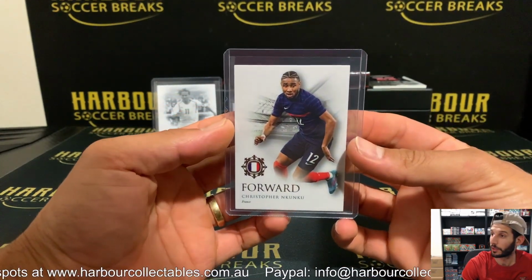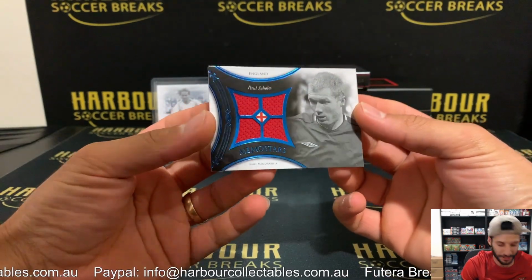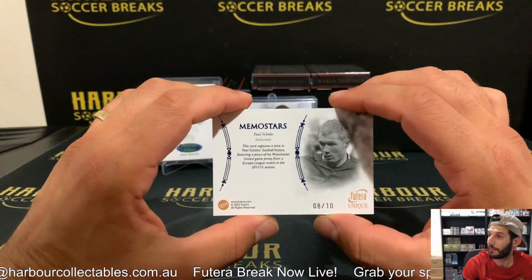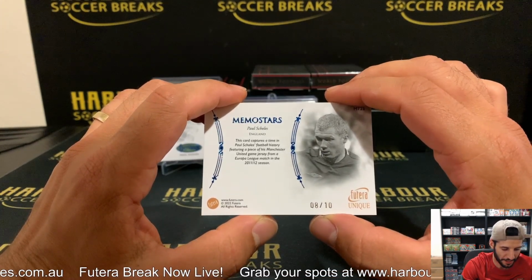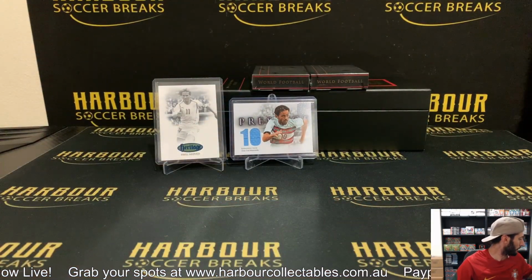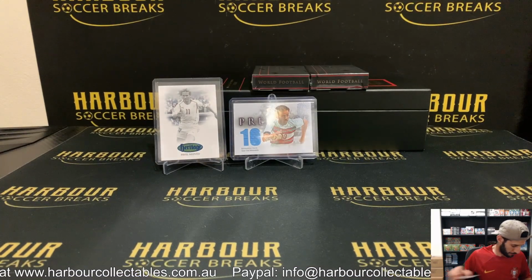And this is a sick card coming up to finish it out. How about a little Paul Scholes Memo Stars game memorabilia for England. How sick is that? That is a beautiful looking card there. 8 of 10. This card captures its time into Paul Scholes football history, featuring a piece of his Man United game jersey from a Europa League match in 2011-12. That is sick. I think that's a bit mag-worthy, isn't it? That's a cool card. Nice hit, Jack. With England. It's cool.